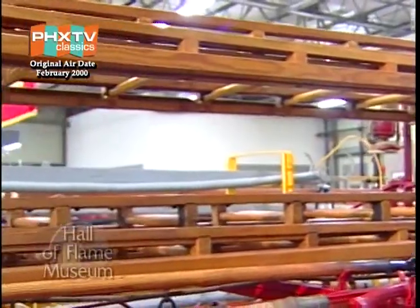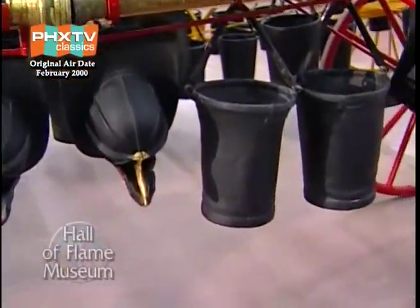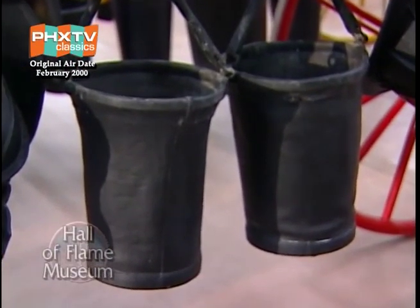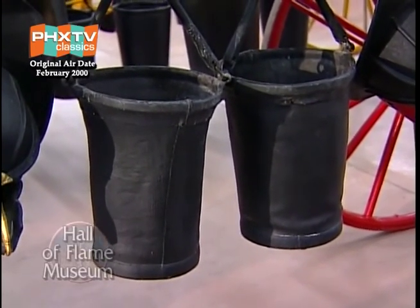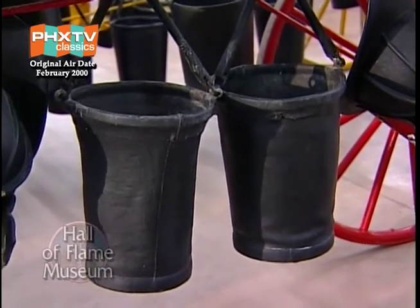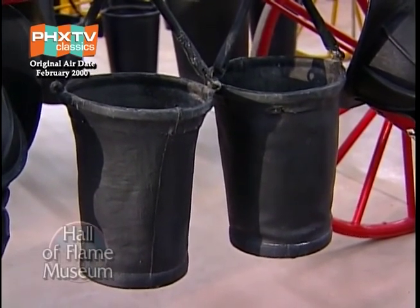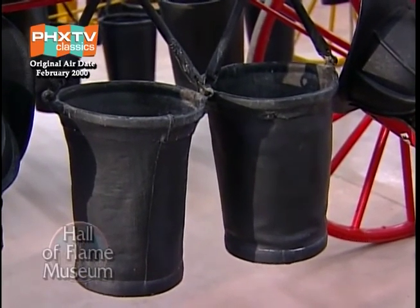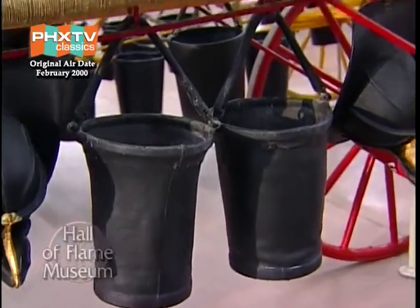Now you mentioned the buckets, and that's one of the things that caught my attention. They look like they're made of leather. They are made of leather. They used leather fire buckets because they held up longer than wooden buckets. A wooden bucket would deteriorate, and then of course when they needed it to fight a fire, it wouldn't be any good. So leather held up longer, it was more durable, and it was the standard bucket from the 17th century down till about 1880, when they started making rubber buckets. They looked just like the leather buckets, but they were made out of rubber.